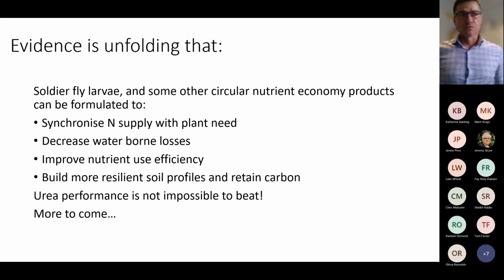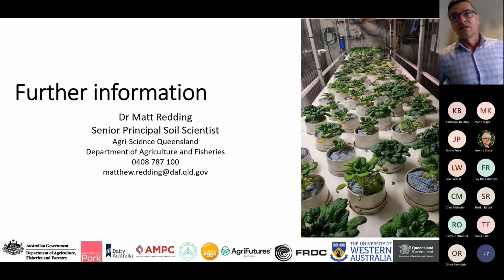We're actually looking into that issue more closely at the moment with isotopic data, trying to ensure that our products and formulations are having a more positive effect than conventional urea does in terms of retaining carbon. Urea addition to soils can sometimes result in priming behaviours where you actually lose old soil carbon, which is really not a very good thing. So urea performance is not impossible to beat. And we have work currently underway to better answer these questions that will help us to zero in on products. Anyway, I'll just open to the next speaker or questions at that point.